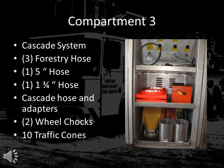Compartment 3 is the cascade compartment. Including the cascade system, it also has several other tools and equipment that's carried in this compartment. It includes 3 sections of forestry hose, 1 short 5-inch hose, a roll of 1 3/4 hose, all of the adapters and hoses for the cascade system, 2 wheel chocks, and 10 traffic cones. You'll also notice on the bottom slide-out tray there are 2 brackets to be able to hold SCBA bottles while they're being refilled.